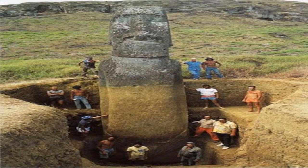The heads on Easter Island have bodies. Archaeologists studying the hundreds of stone statues on the Pacific island excavated two of the figures, revealing full torsos, which measure as high as 33 feet.